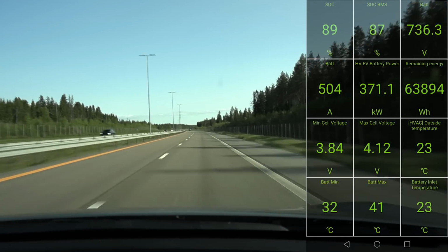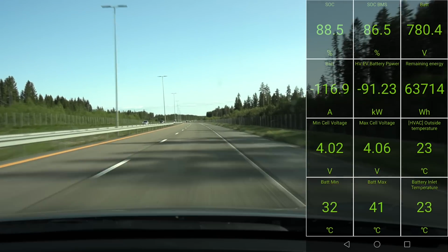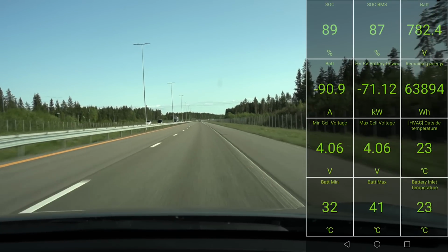370 kilowatt. Whoa. That's a new record. Wait, slow down. I'm going to shut up though. You can hear that nice sound of the future.